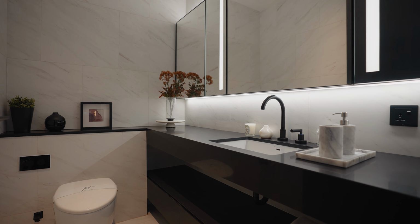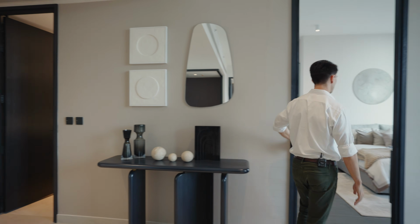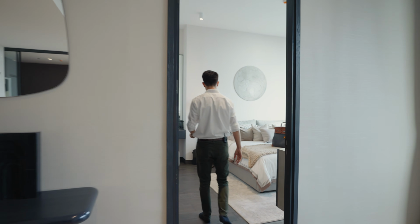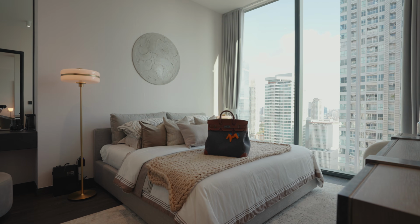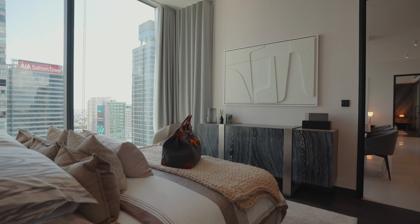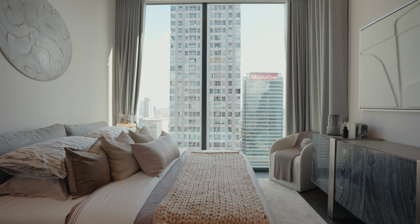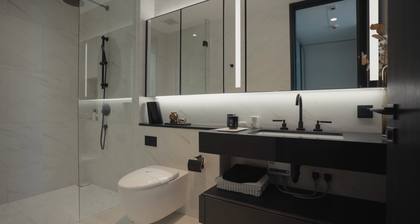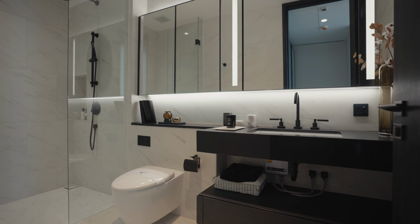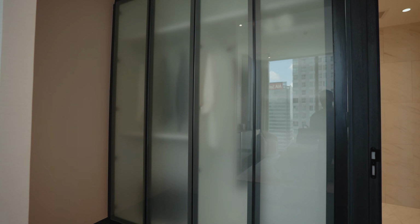And this 2-bedroom type, you have 2 bedrooms flanking the living room. So here's the first one that we're gonna check out here. This would be the guest bedroom here. A lot of space. This is the size of a lot of masters here. And you got that view of Sathorn there. The BTS is over there. And it comes with its own ensuite here with a shower, beautiful tiles, very clean look, large space here.